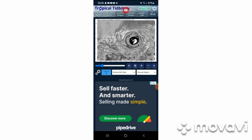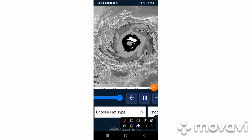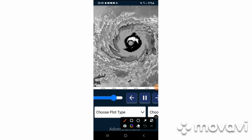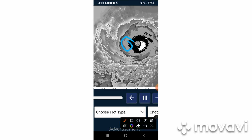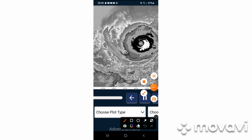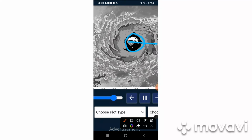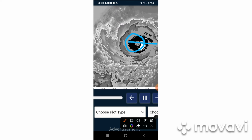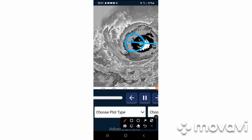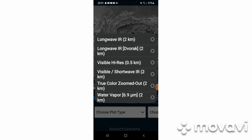But if you have a look on Dvorak, it is basically saying it wants an eye, but the eye looks like it's shrinking on Dvorak. If you have a look here, let me just see. If you look on Dvorak, it looks like it's kind of shrinking. It doesn't look like it's moving north on Dvorak. On satellite imagery, it looks like it's moving north. I will show you the water vapor.